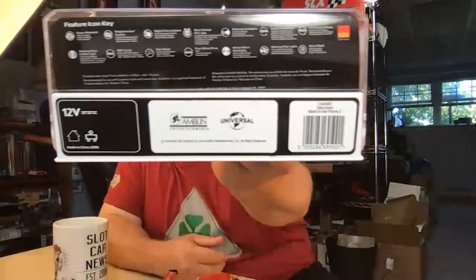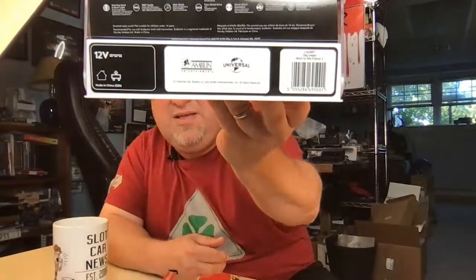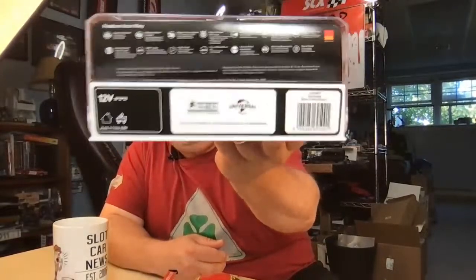This is the kind of car that you could sell to, maybe not this, but maybe 1/43rd scale, you could sell to the mass market, right? Licensed stuff. How do I know it's licensed? Well, Skelectric almost all does license, but you can see on the back here, licensed, Universal, Amblin Entertainment. It's got the license right on the damn box.